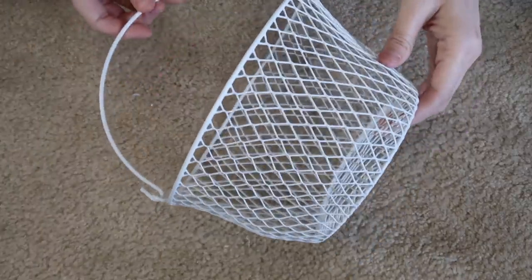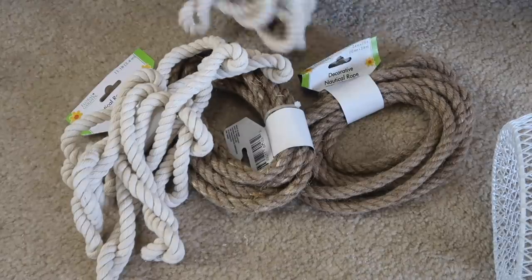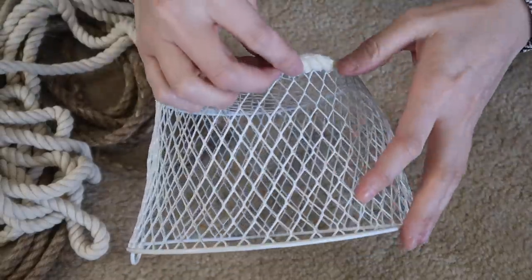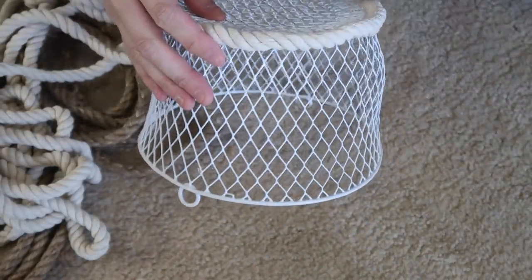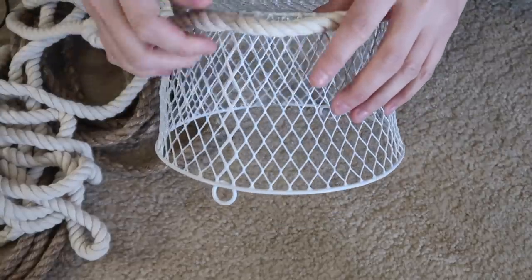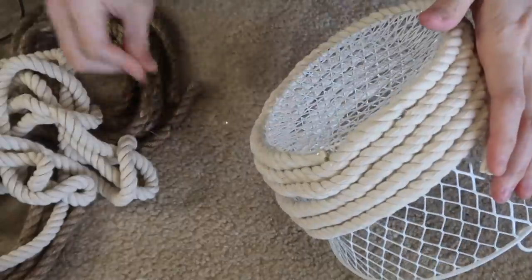For this one, I'm just using this basket. I've had this forever and I decided to use this rope. I love this cotton rope from Dollar Tree. I think it's super pretty. I love the white color, so I decided to go pretty much all the way to the top with this white color, and then I decided to go in with the brown nautical rope and add a couple rows to the top because I ran out of the cotton rope, which is no big deal.